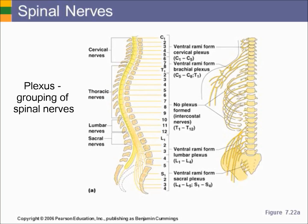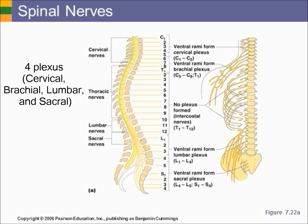Okay? The lower ones, the ones from C5 through C8 and also T1, branch down here and form a brachial plexus. The brachial plexus is going to be basically bringing nerves down to your arm. And that brachial plexus will branch off into the radial nerve, medial nerve, going through your arm. Now, on a test, I'm not going to ask you to identify the nerves. That's a lot to do in this class. Just basically, I want you to learn that we have 4 plexes. And a plexus is just a combination of several spinal nerves.